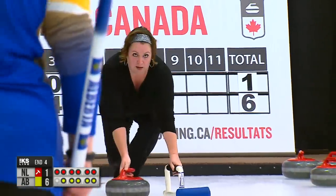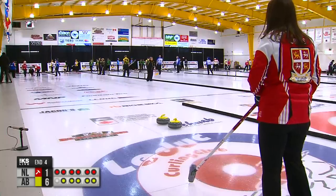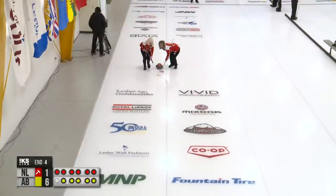Still early here in the week, but Newfoundland has gotten their legs under them before. They picked up their win over BC, and so they know the feeling, so they can think about that moment till they can try and get themselves back into this.